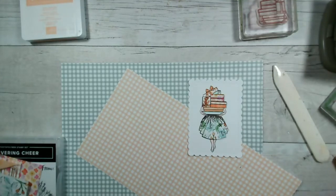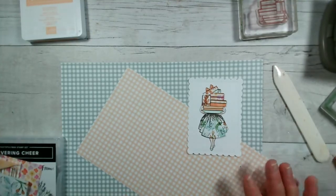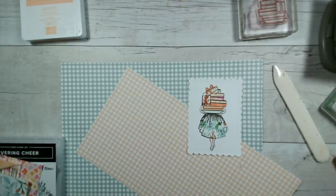We've got one for pale papaya. Hi Sylvia. One for the green soft succulent. And I think I'll put this on a card that matches whichever one you choose. So let's get one of each ready.